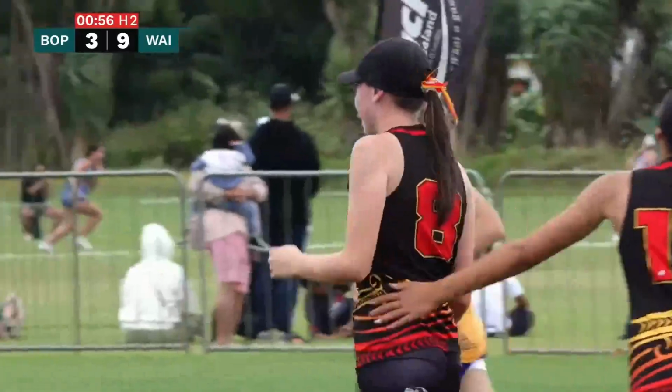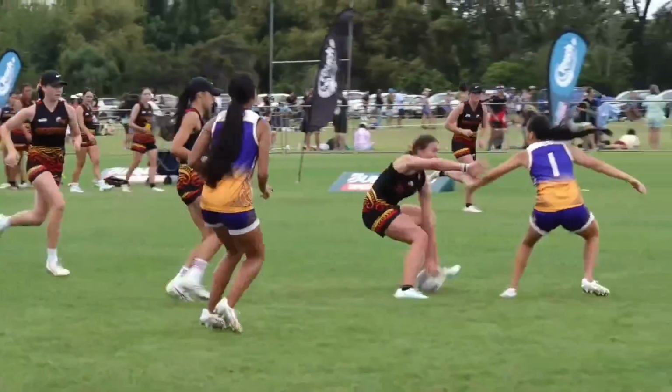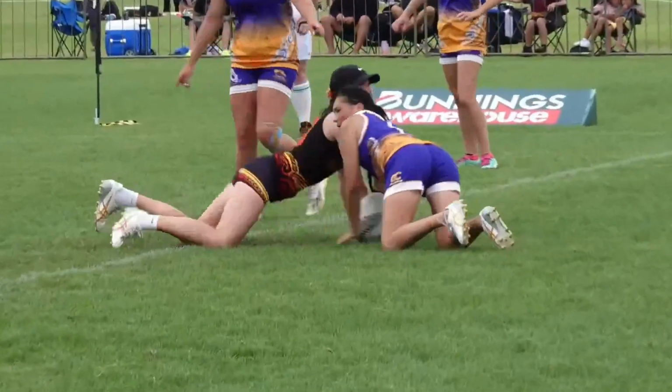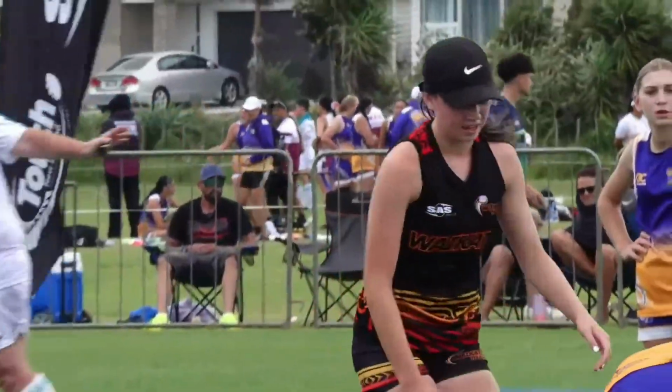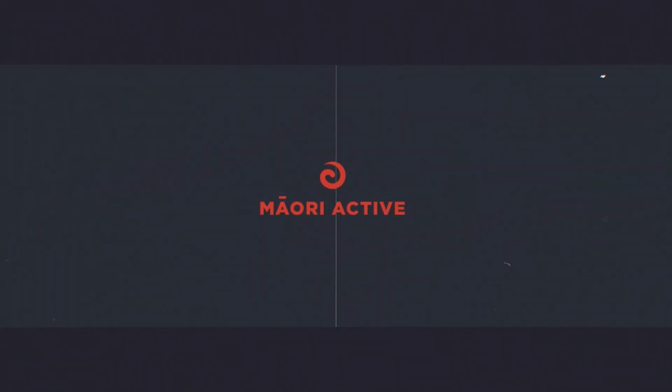filling the bucket. Great work from the number 8. Again, the exact same carbon copy of the last try from Haggy. Just pace onto the ball. Defence had no chance to adjust, George. Māori Active.